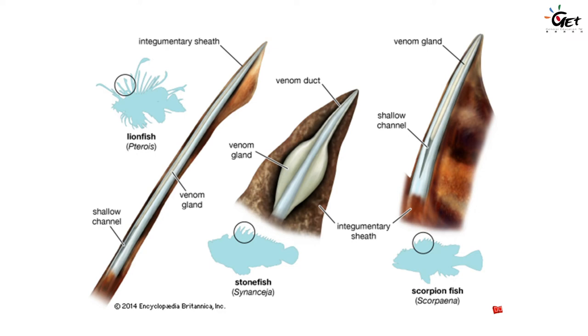Their venom gland. There is actually a shallow channel. And there is a venom gland. This one with a light gray color. A little light yellow gray color. And here is a gray color. They have different tubes. One tube creates some liquid, poison liquid.